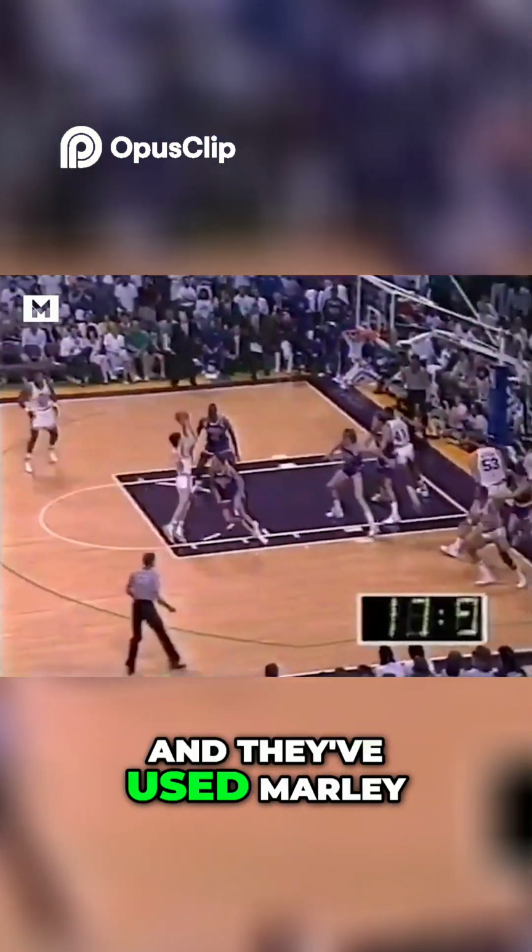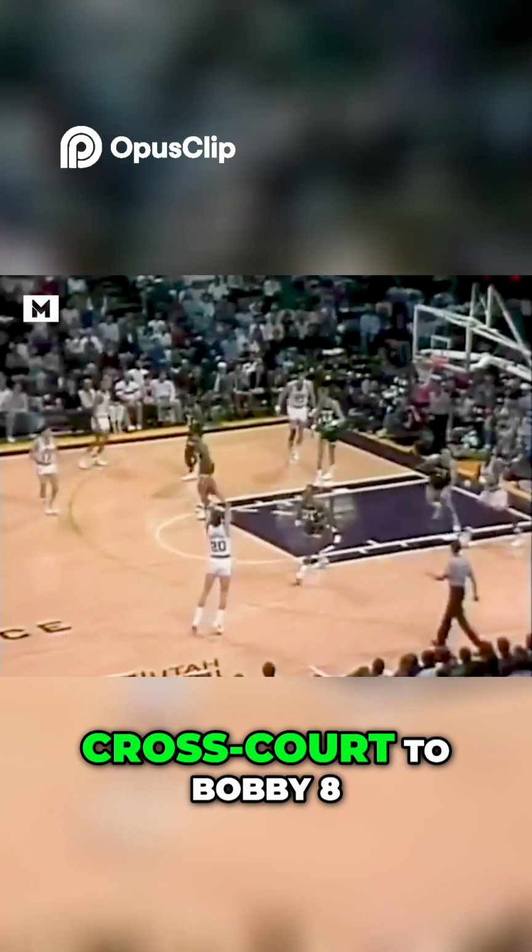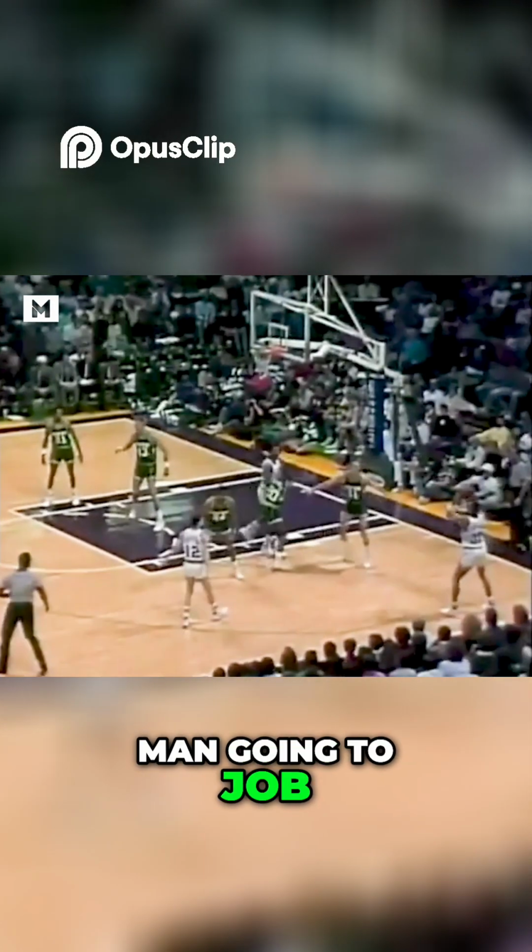They had a little pick and roll, and they've used Marley on him. Karl Malone for 2, and he scores. Low to Malone. Backs in on Fred Roberts. Spin across the middle. Reach back with the right hand. It's good. A Mailman. And the Jazz are up 4. Cross court to Bobby. 8 seconds on the shot. Low to Malone. Go to the hoop. Slam dunk. A Mailman. Jazz are up 6. Mailman doing a job.